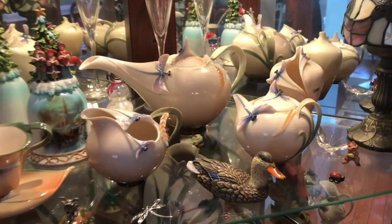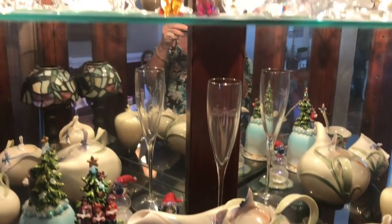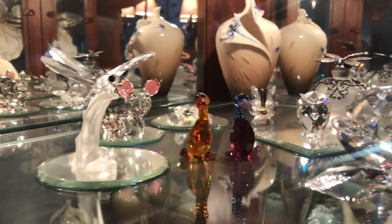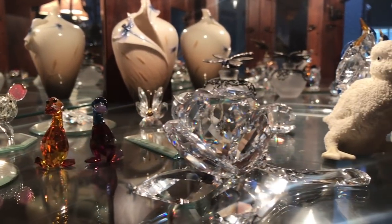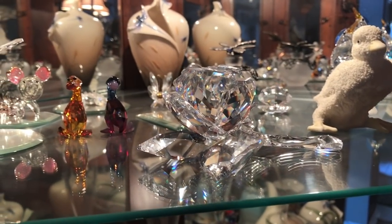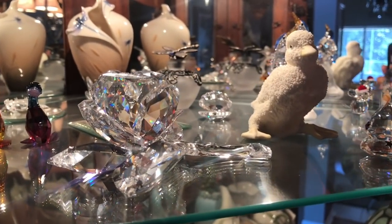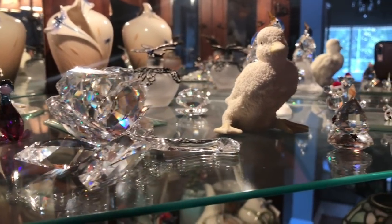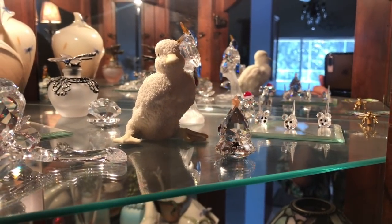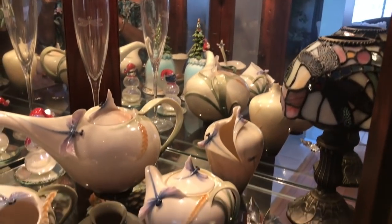Now, I've always loved dragonflies. So my very first memory is my husband bought me the Swarovski dragonfly. And then over the years, for Christmas and any other special occasions, he's bought me some Swarovski pieces. I see some ducks back there. There's a rose. And then there's a little clamshell there. And then there's a Christmas tree. There's some little mice and there's some birds in the back. But anyways, over the years, I've filled up this hutch.